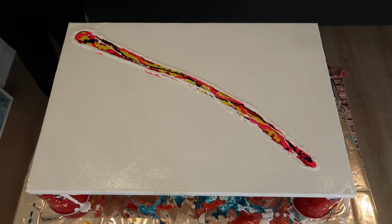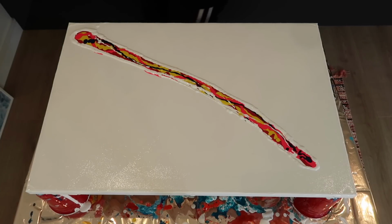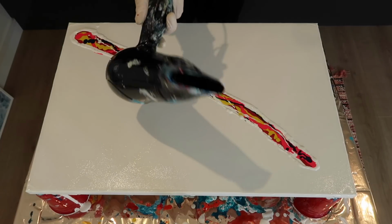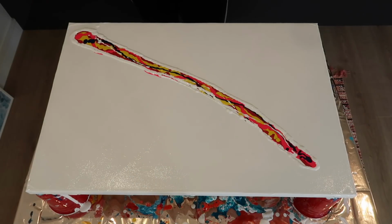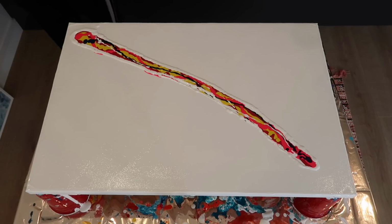Now, we get the hairdryer. I got this from Boots, thank God, for like £12, just a standard hairdryer. What I'm gonna do, I'm gonna push the white in first, let it sit, and then push the colors out. If I could plug it in, that would be a great start. Oh, that's not my wood.